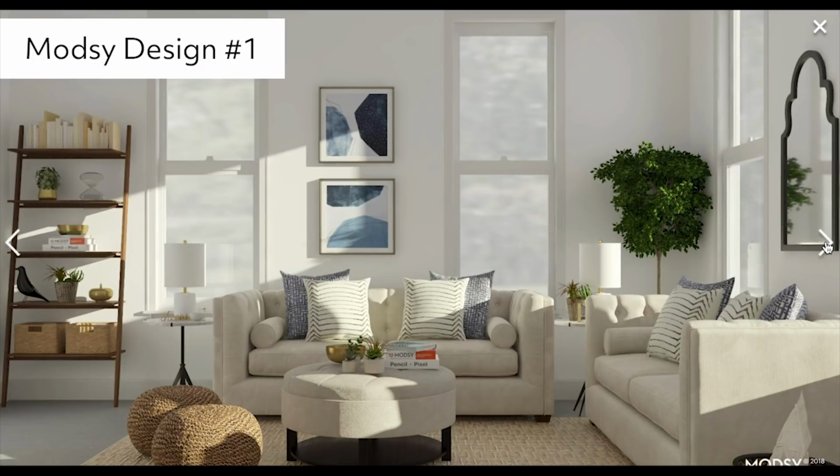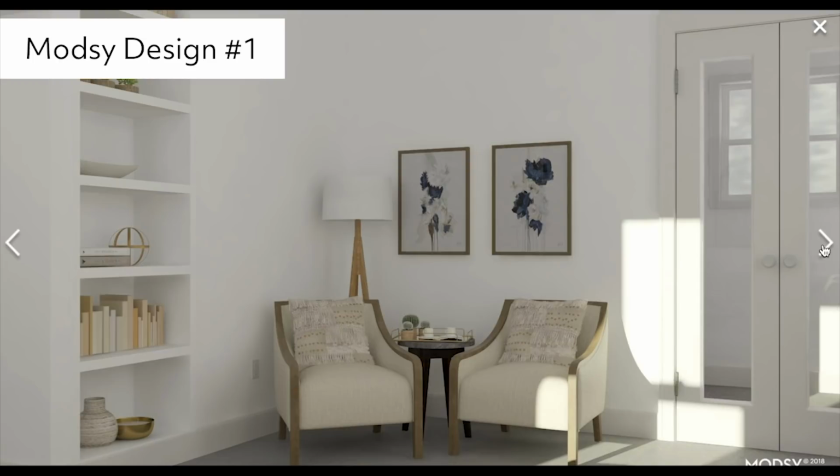Here's the same room at a different angle. Over here they added a bookcase, and since we already have two built-ins, I don't think we really need one over there, but I like that they're trying to use the space. And then over here in this corner, they gave us more seating.